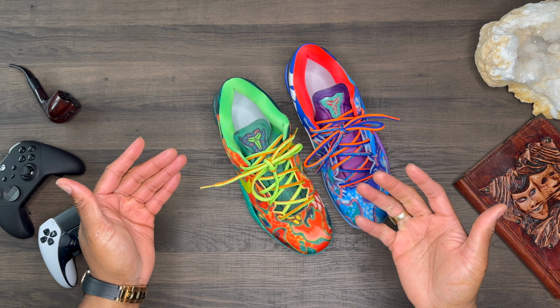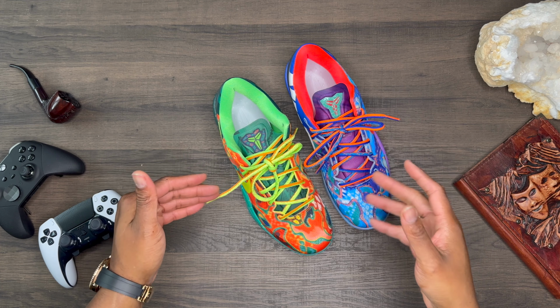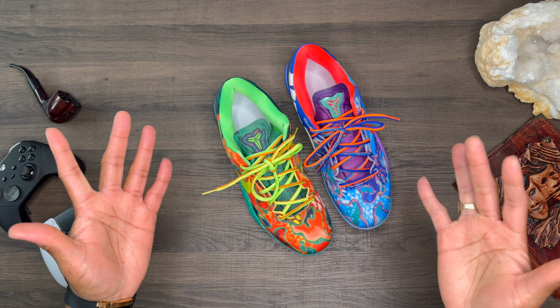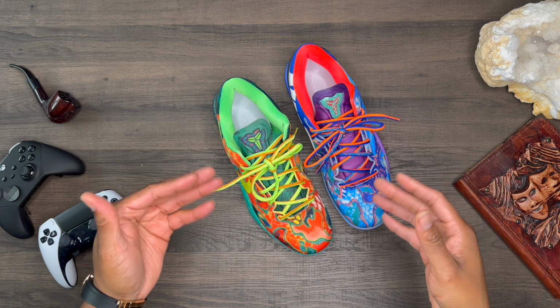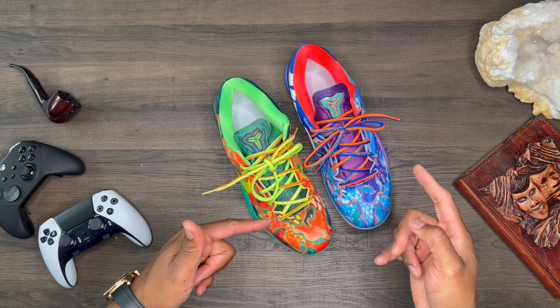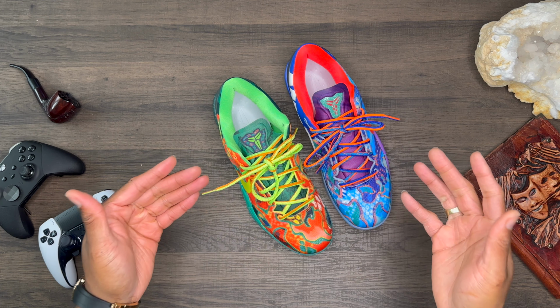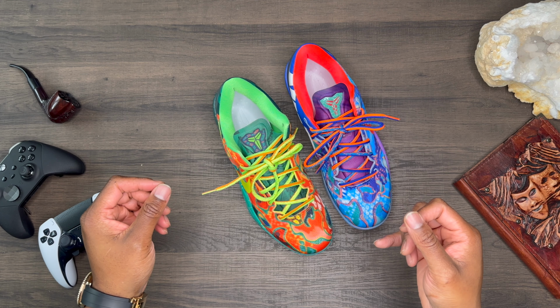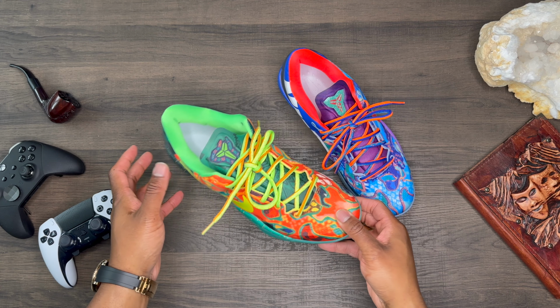So I have the Kobe 8 Protro "What The." Me personally, this isn't really in my wheelhouse, but it is a dope looking sneaker. But I just can't do a "What The" sneaker when they're two totally different sneakers. I mean, I can do it, but I think I'm too old for this now. Anyway, let's go ahead and take a look at these.